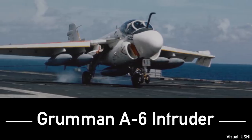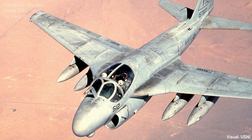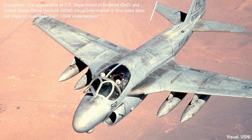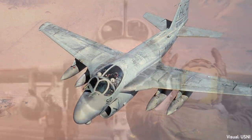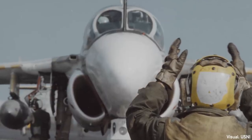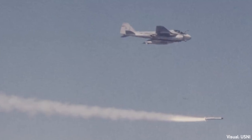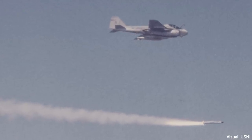The Grumman A-6 Intruder was a twin-jet, twin-seat aircraft. As an all-weather attack aircraft able to operate from carriers, the Intruder fulfilled a special role within the Navy's strike force, able to strike enemy targets regardless of weather or light conditions. Later on, its capacities were also expanded to counter a new emerging threat, thus opening the stage for the EA-6 Prowler.